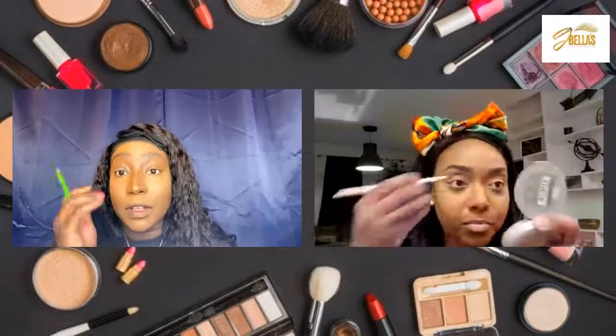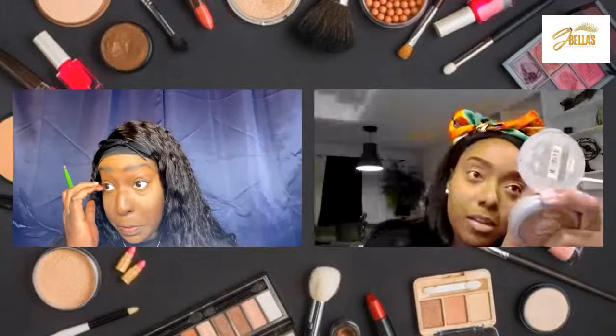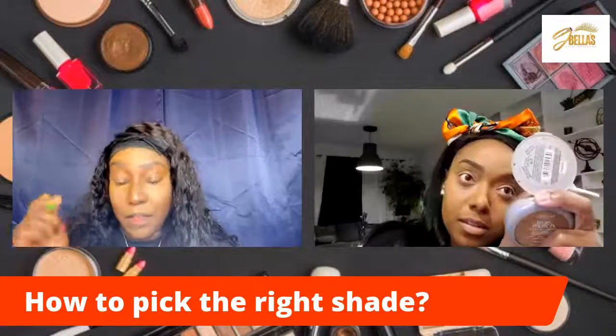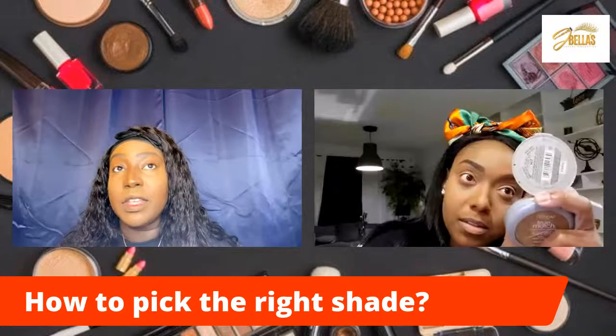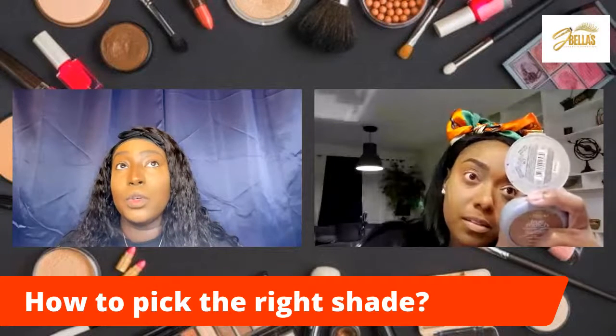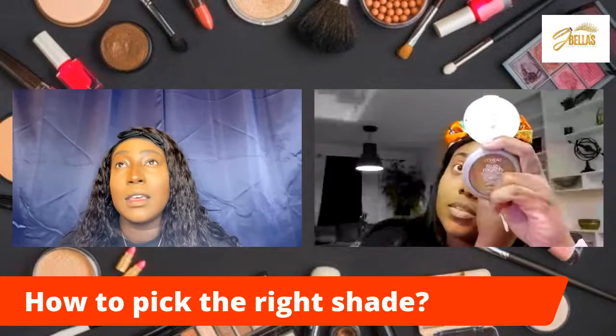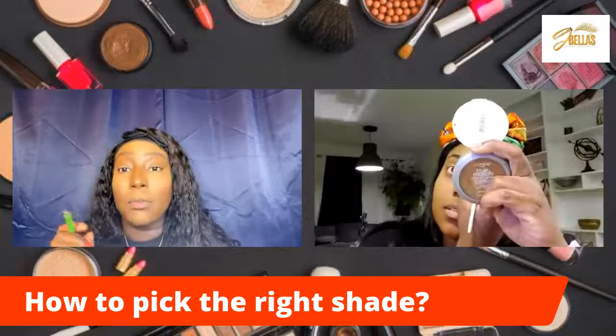I would offer to go with them. If I couldn't get with them, then I would definitely tell them to go to Ulta. Ulta has, let's see, what is it? Lancome, their booth.